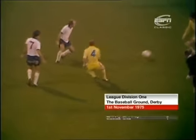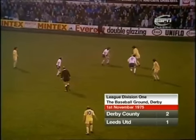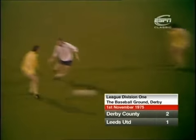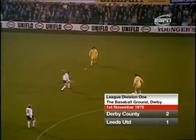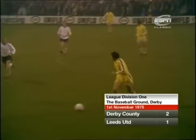Rain coming down quite heavily now, as it was before the match. I must say the greasy pitch has added to some very interesting football. There's Madeley to Hunter.